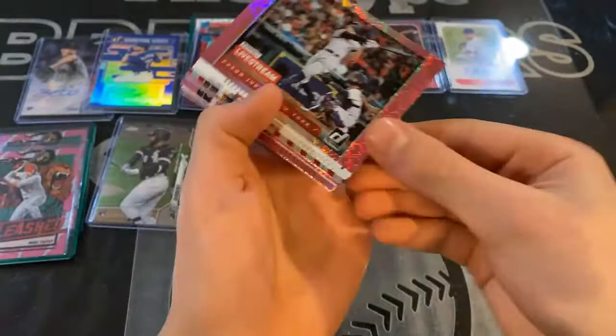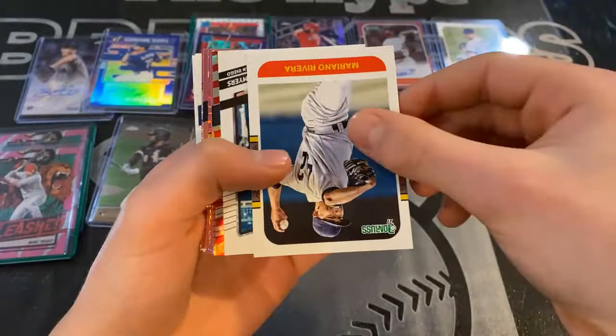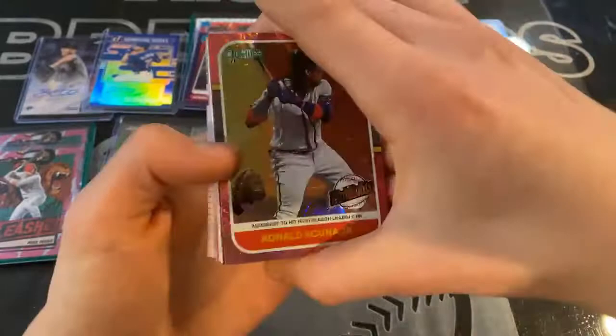Clark Schmidt, rated rookie, Mike Trout, that is the photo variation. Whit Merrifield, Mariano Rivera, Will Myers, and a red stripe Walker Buehler for the Los Angeles Dodgers, numbered to 2021. Lucas Giolito, Pink Hollow. Ronald Acuna Jr., Pink Fireworks, the youngest player to hit a postseason leadoff home run.